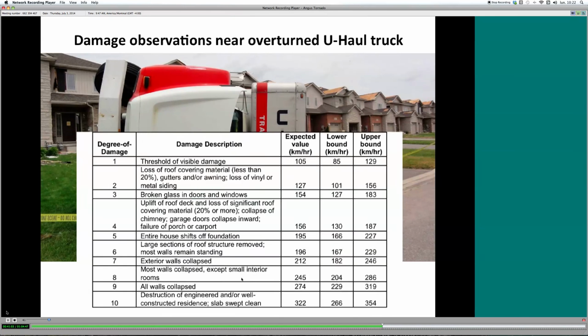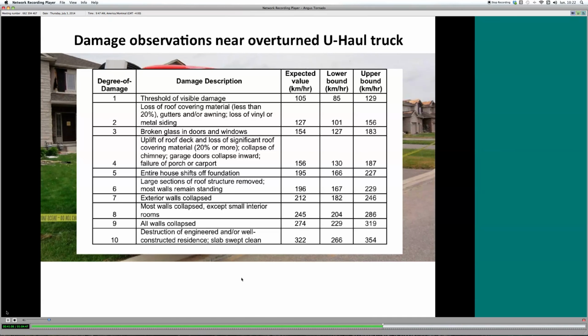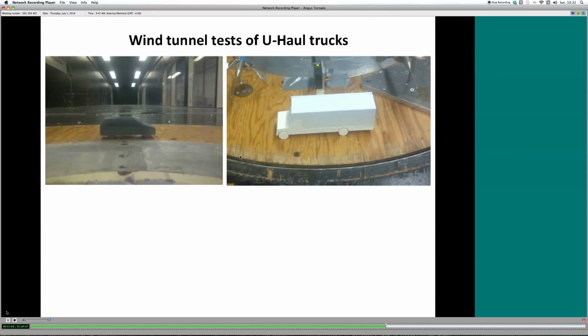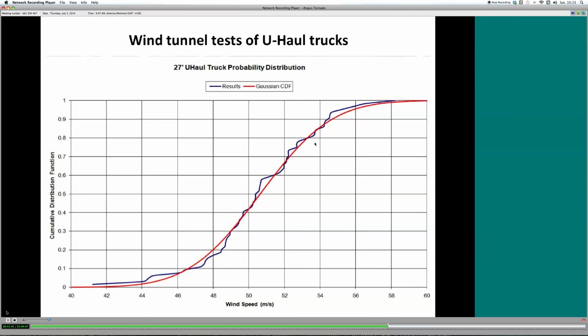So we have the vehicle, and what we have from our current study is that the vehicle blowing over seems to correlate with this degree of damage 4, where we lose a lot of the shingles and the siding. That seems to give an indication that this vehicle blowing over falls into the EF1 range. And we actually did studies in the wind tunnel. We had studies of a van. We also had some larger tractor trailers, but we have basically this U-Haul type of vehicle that we tested, and we made measurements of the speeds to blow it off.